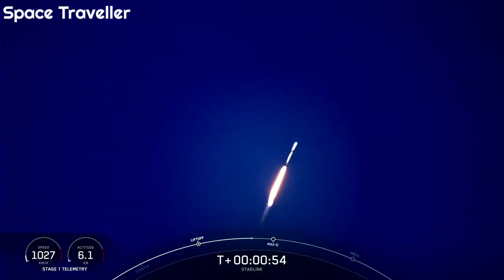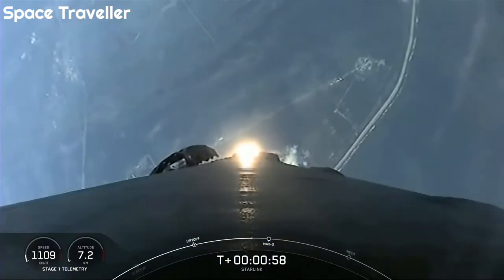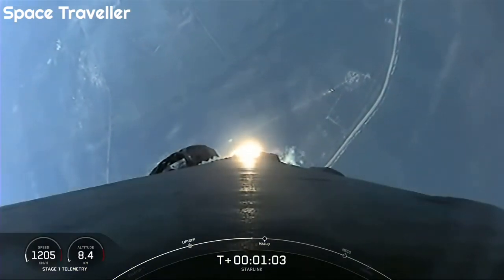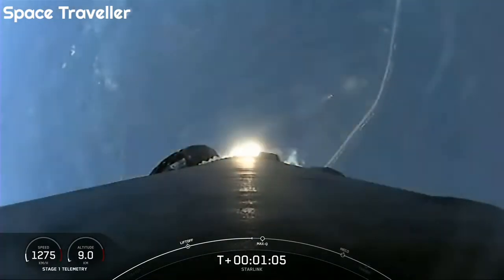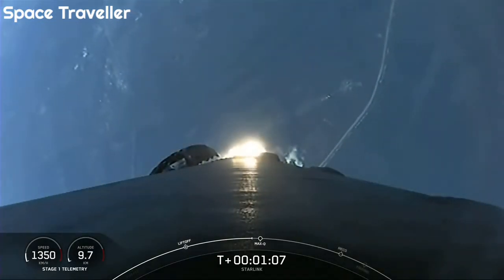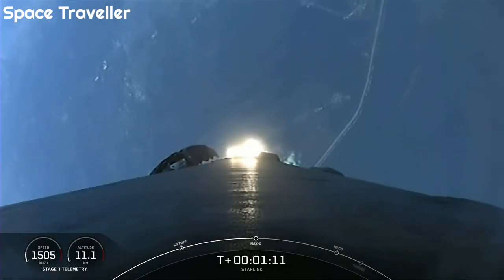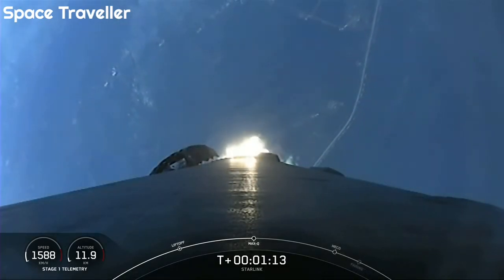What beautiful views from Falcon 9 first as it lifts off from Cape Canaveral Launch Complex 40 at Cape Canaveral Space Force Station. Supersonic. We are carrying our 53 Starlink satellites to orbit. Moments ago, we throttled our engines down in preparation for max Q, or maximum aerodynamic pressure, which we should be passing through in just a few moments.